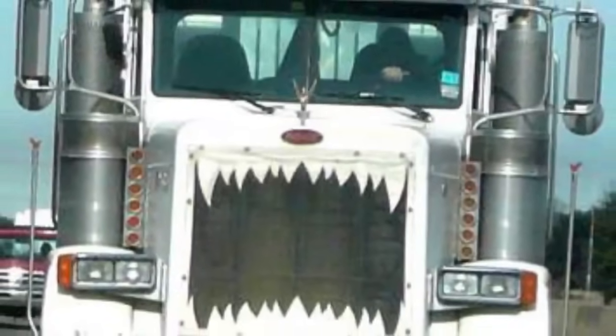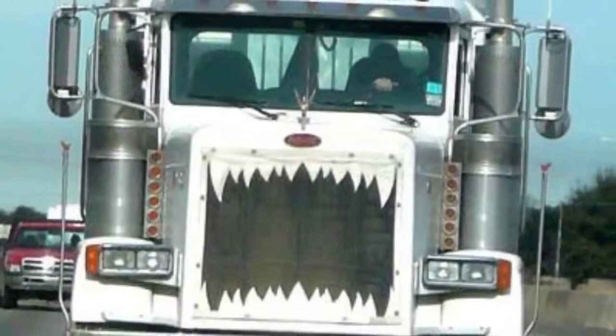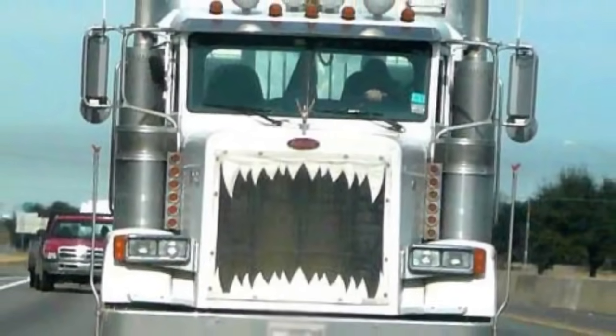SCP-2590 is a semi-trailer truck from International ProStar Day Cab with an attached trailer. No license plates, no identification. The manufacturer claims to have no knowledge of producing a vehicle like this. It appears to be driven by a humanoid figure without any identifying physical features.